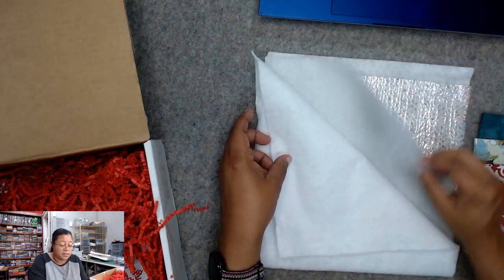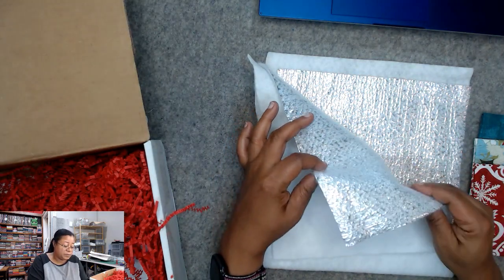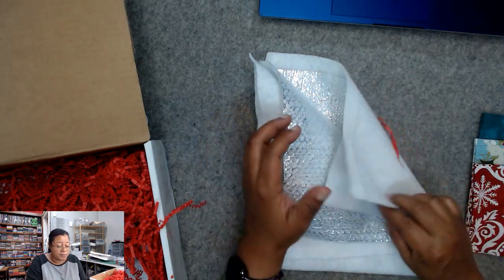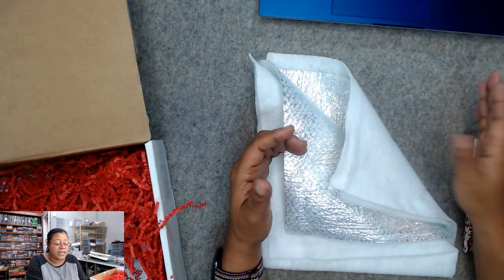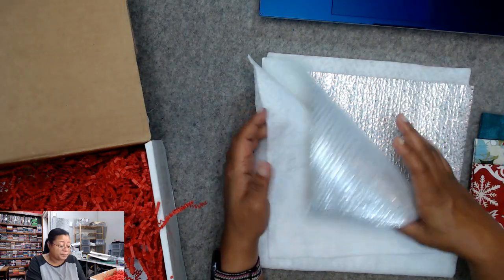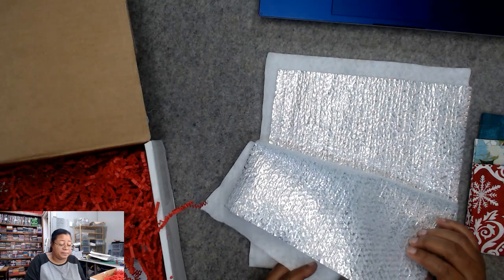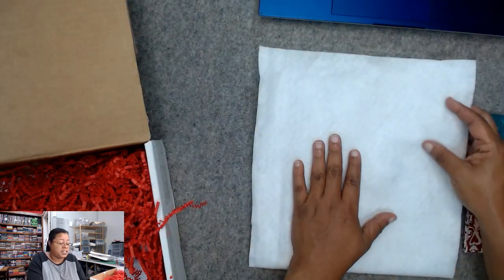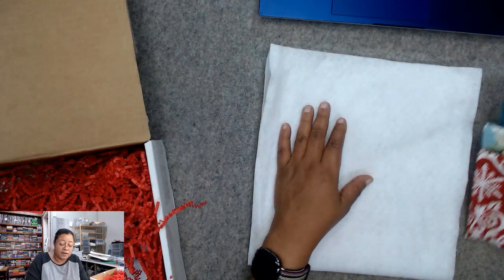And this is clearly, we're going to be making some type of heat project, like an oven mitt or casserole carrier or something like that. We have some regular fleece, and then we have this, I forget what you call it, but it's for projects like if you're going to make an oven mitt or something like that. And then here are fabrics.